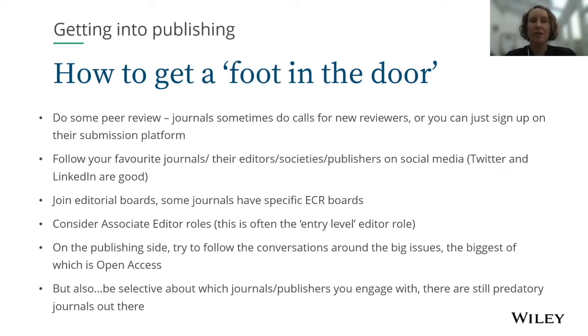Follow your favorite journals, their editors, societies, publishers on social media. Twitter and LinkedIn are good. Joining editorial boards, this obviously differs depending on different journals, what they use their boards for. Often they're there to kind of advise on journal strategy. They're there as a pool of reviewers. They're there to help with special issues. Some journals have specific early career researcher boards, so if that's the stage you're at, it's worth looking for those.